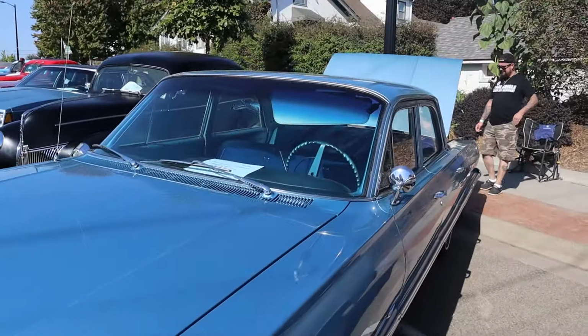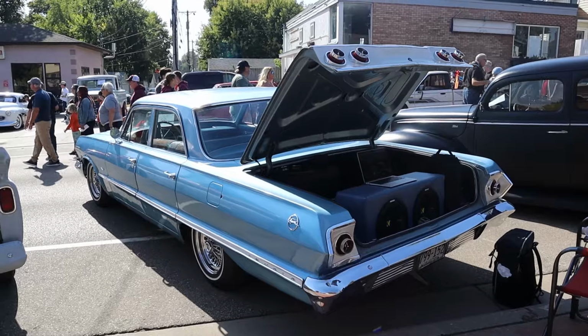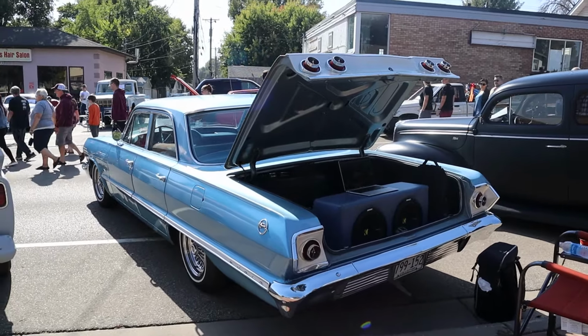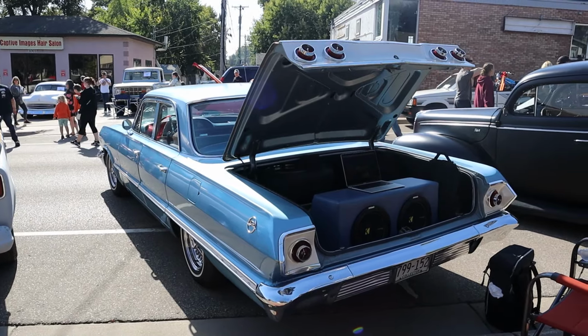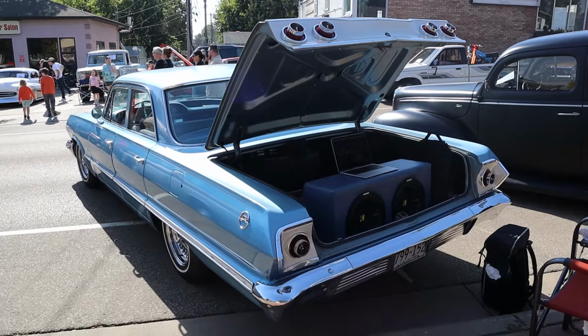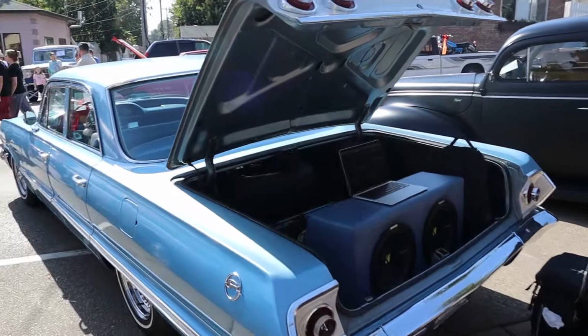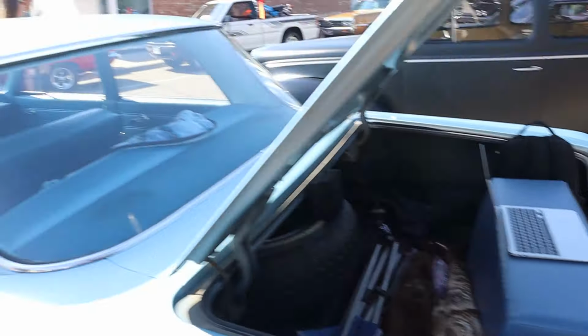Another nice Impala here. This is a 63. Yeah. Saturday, dude. College games. This is probably the best game today, the best match. It's got the football game showing on the back of his 63 Impala. You don't see that every day. Some nice subwoofers there. It's actually mounted off the back. Is it? Yeah. Nice.